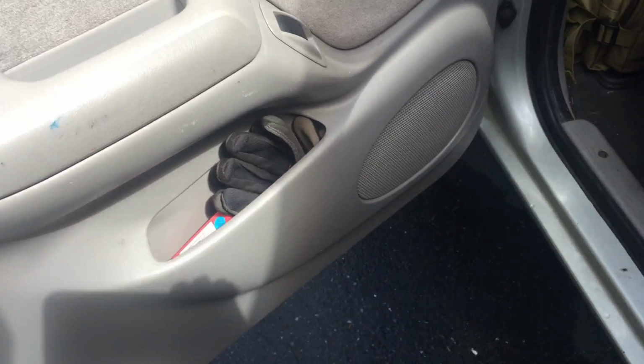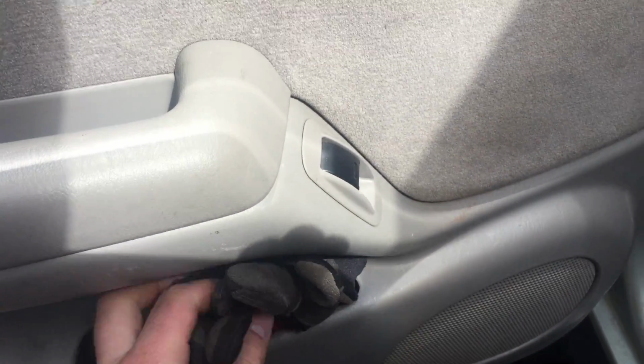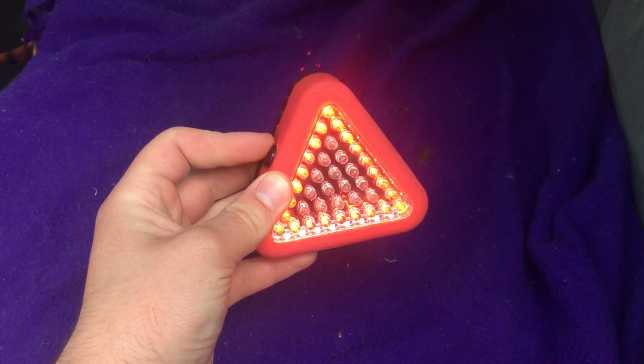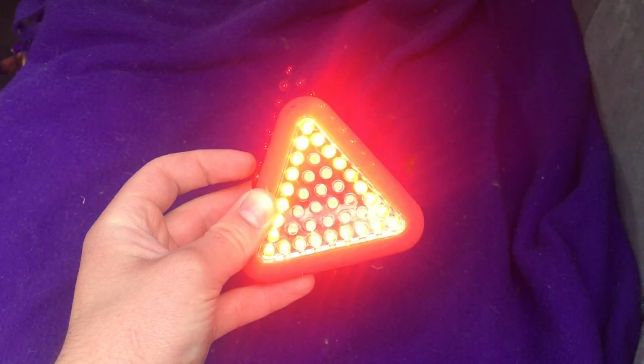So just kind of moving on to the back seat. Right here again, gloves. Keep gloves everywhere you go. Gloves are great. Then right here I have a LED emergency light that you can stick on the back of your car. There's the LED light version, and then it flashes.